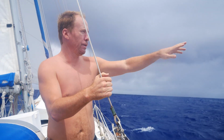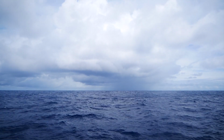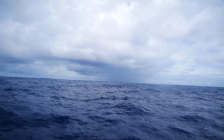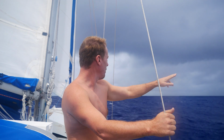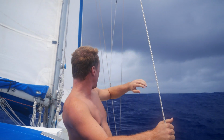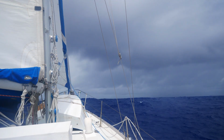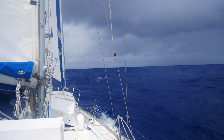You can learn a lot from the weather sometimes just by watching the clouds and the way they move around the boat. We originally saw it off our starboard here. It looked like it was a good mile or 2 away, almost off our quarter. It's slowly moving down here, and now it looks like it's probably going to pass. It's kind of paralleling us a little bit, and I think it might also cross over and pass in front of us here. You can see a real dark spot on the water up here.